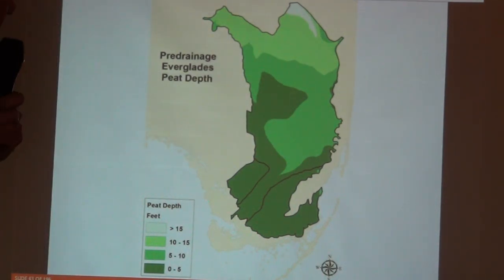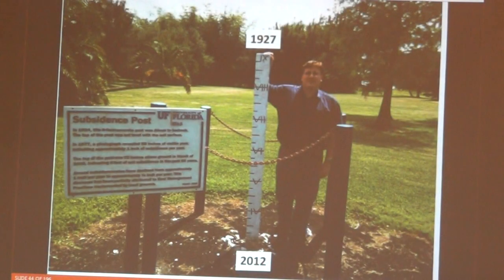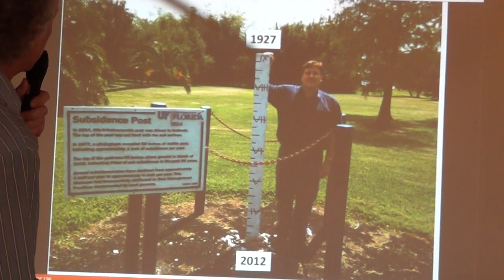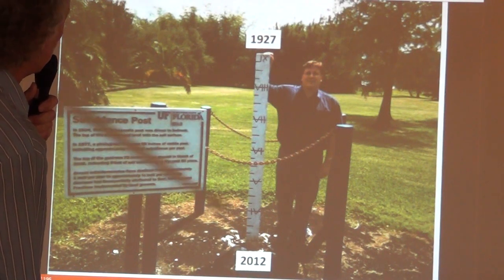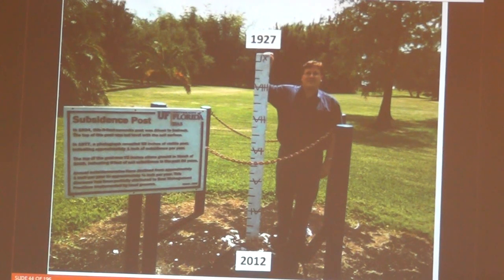Now by draining it, you've destroyed much of that, and this leads to subsidence. In other words, this post here, that was the surface of the soil in the Everglades in 1927. Wow. By 2012, that's the surface. You've lost all that soil, all that organic peat, and all that nitrogen just ran downstream. Okay, so that's the source of the nitrogen.